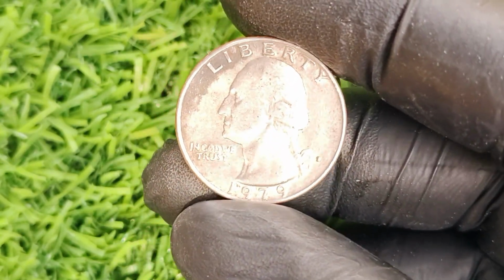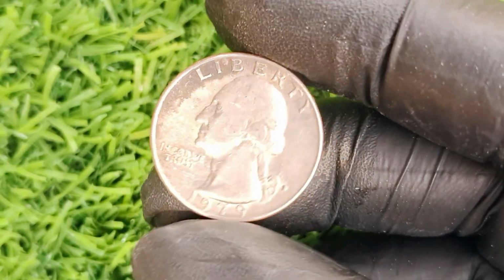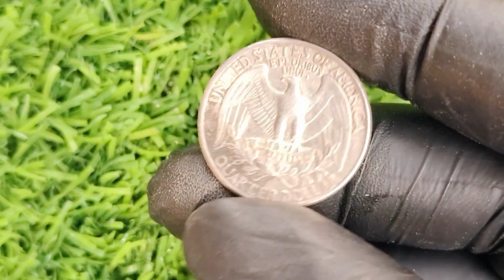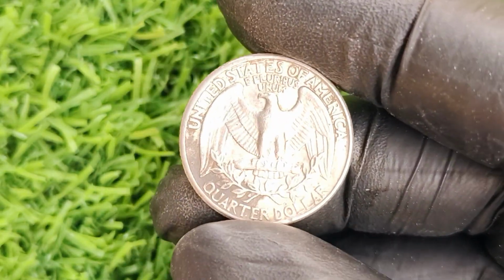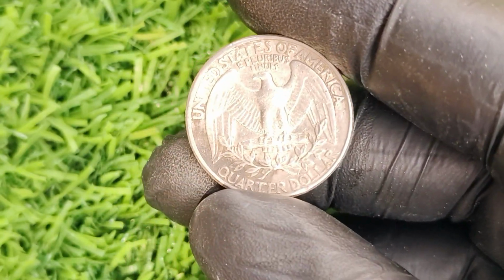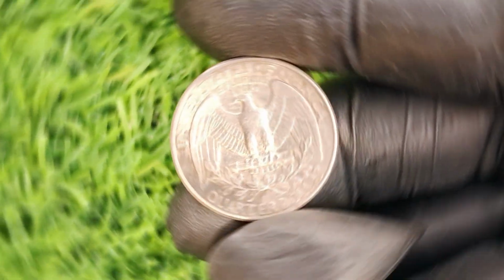A 1979 D quarter struck on a Susan B. Anthony dollar planchet. That's right, someone at the mint fed the wrong blank into the machine. Instead of a quarter planchet, they used one meant for a dollar coin. That sucker is heavier and has a different edge. Guess what one of those sold for? Yep, over $1 million.